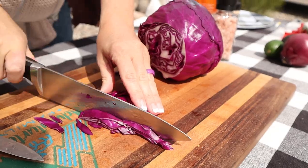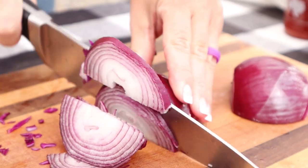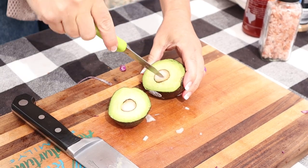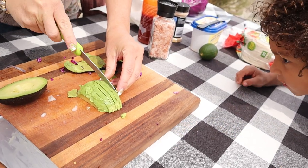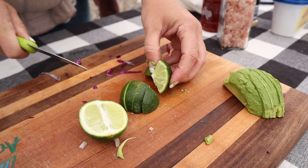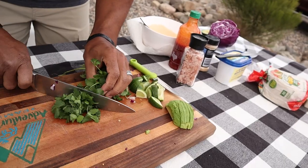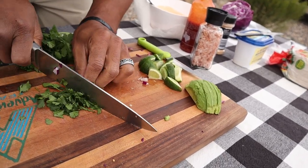Next up, I'm gonna cut up some of our vegetables. We've got a red onion as well. Then we've got avocado. Everyone's critiquing my avocado cutting skills here today. Then we're gonna do a couple of lime slices. We're still trying to make it happen here. One of our last ingredients is a little bit of cilantro. So I'm just gonna cut some off the end and give this a nice chop.